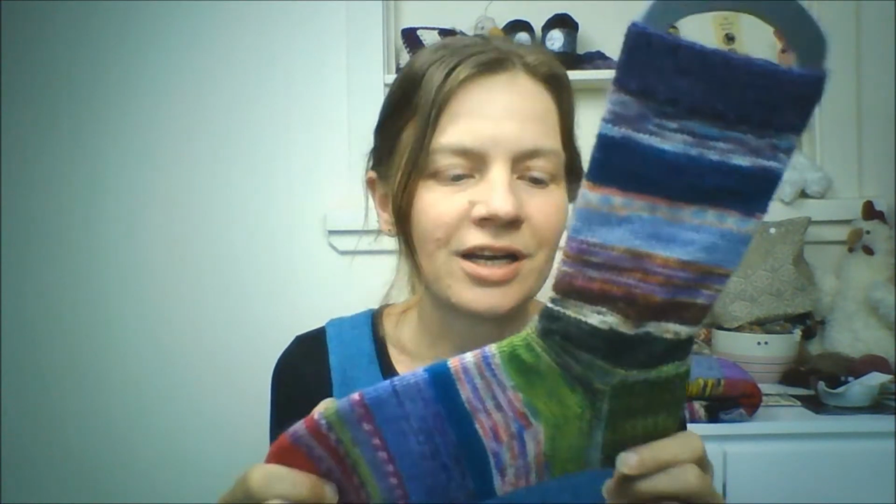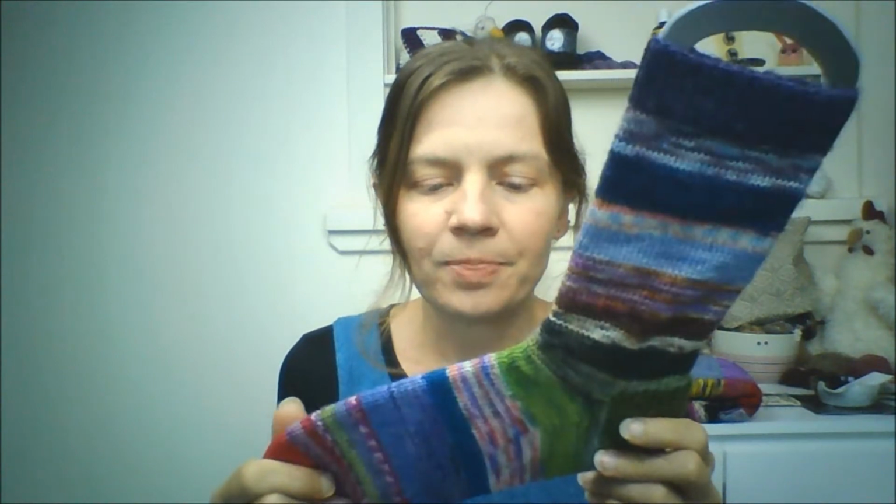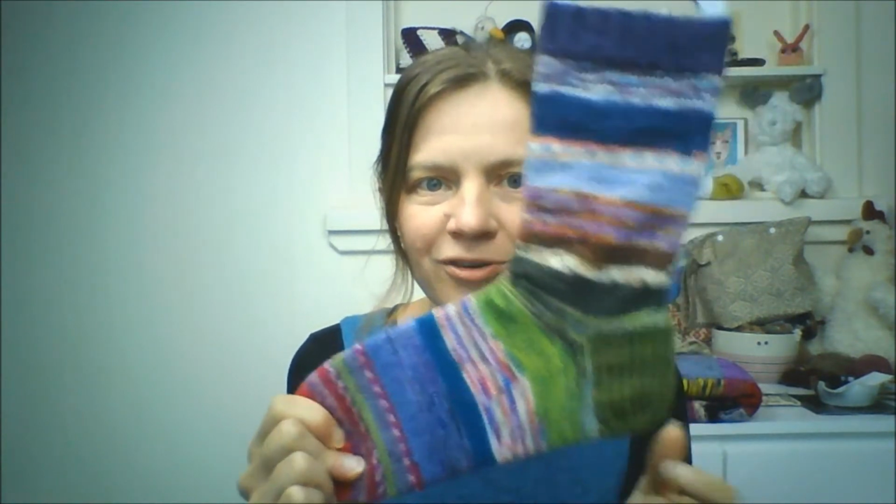I knit these with a 9-inch circular needle, and at first it was a bit slow, but afterwards it was zooming along. The only part that I didn't really enjoy was doing the heel, so I think next time I would probably try to do an afterthought heel, which is something that I've been meaning to try for a very long time, but I've never actually gotten around to doing. But I think that just knitting a tube on the 9-inch circulars in stockinette, it zooms by.